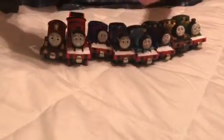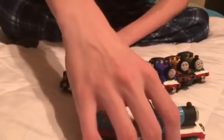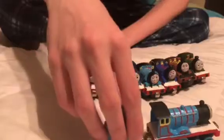Like, he's a very old engine. And this Edward has actually seen better days. I had to repaint him because he had so many chips. You can see that his blue wheels here are sun-faded. And actually, I bought Edward and the Tender separately. But I'm very happy to have Edward.